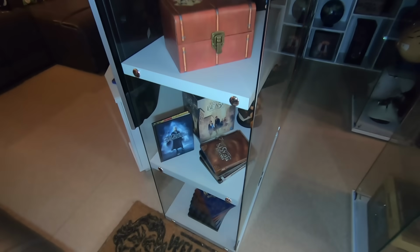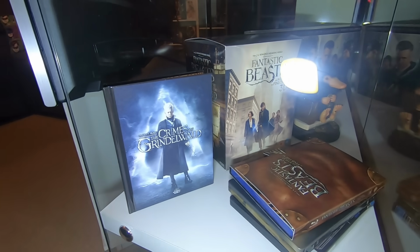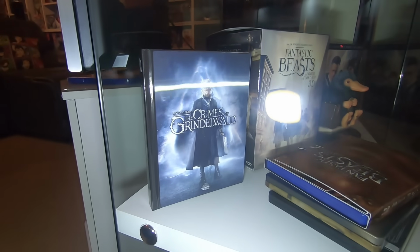And again, one of the releases that came out today here in Australia was Fantastic Beasts: The Crimes of Grindelwald. So I've picked up the Lenticular digibook of that one, which is just there.